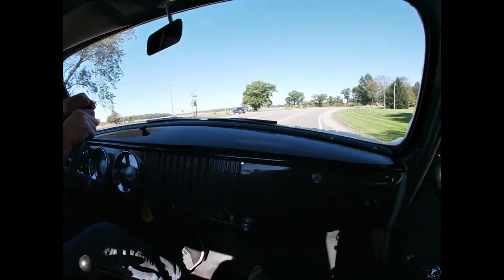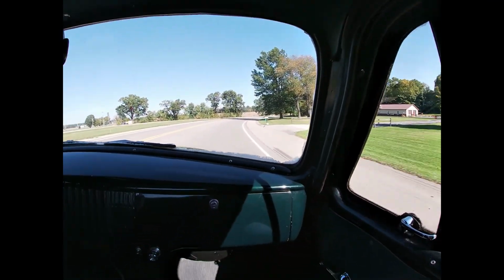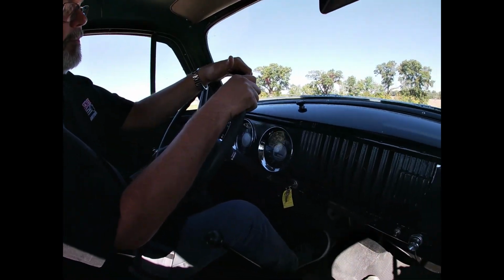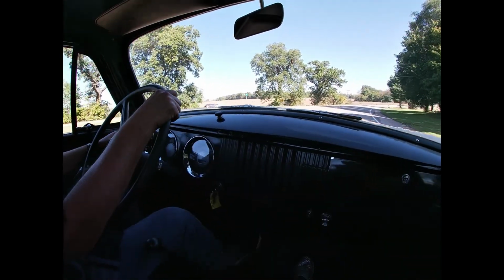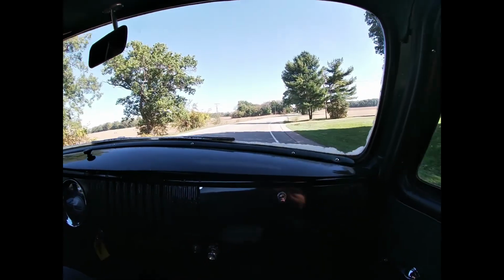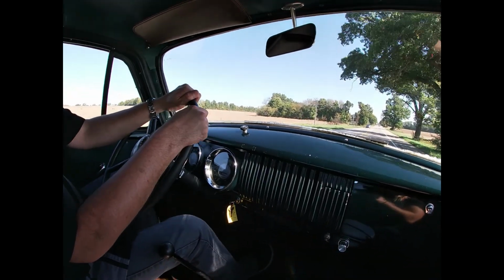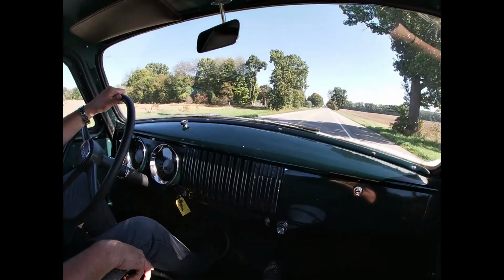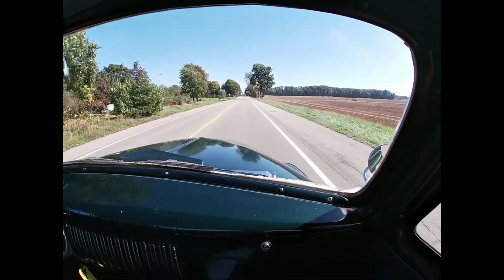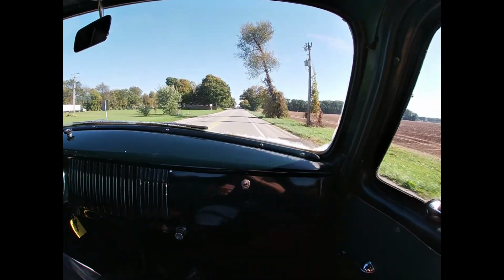All the gauges appear to be functioning. The temperature gauge may not be, but the oil, fuel, and charging appear to be. The speedometer works, the odometer works. The speedometer is about 4 to 5 miles per hour fast. So when you're doing 55, you're actually doing closer to 50, which this truck can do.